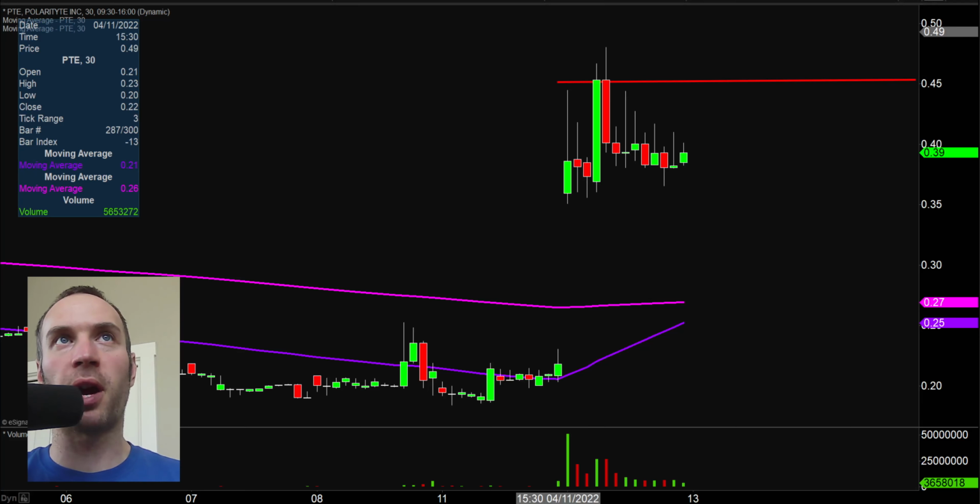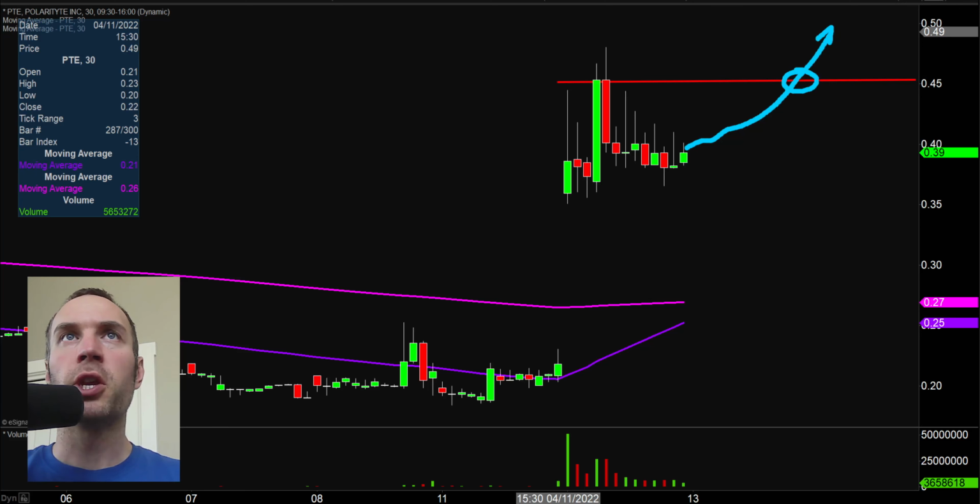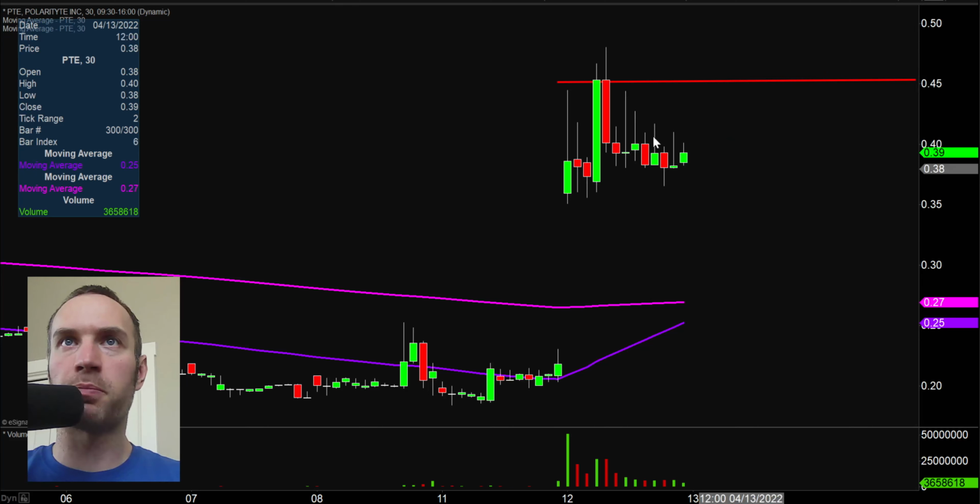So again, self-fulfilling prophecy, whatever you want to call it, it's more than valid to think that if the price can recover back up to 45 and then break up through it, that break in and of itself could very well create quite a bit of upwards buying momentum. So keep an eye on 45 cents as far as breakouts are concerned.